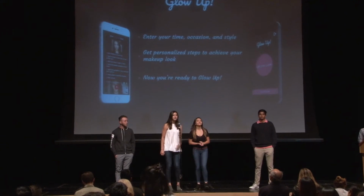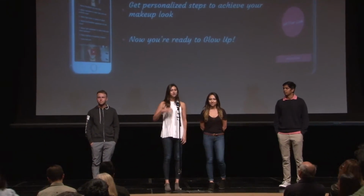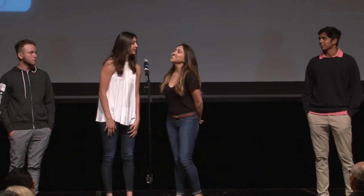Our web app, Glow Up, takes into account user preferences as well as makeup that they have on hand and provides a customized makeup look to satisfy their unique needs, saving them from having to comb through thousands of search results. Get the look you want faster with Glow Up.